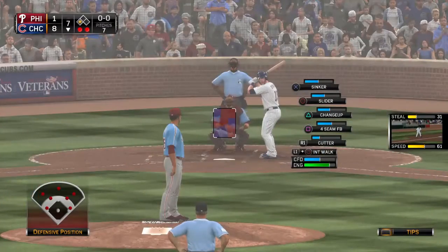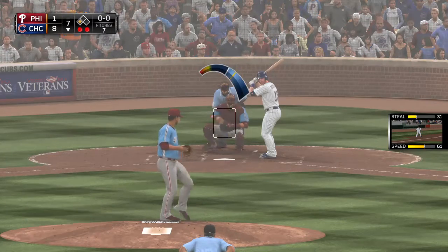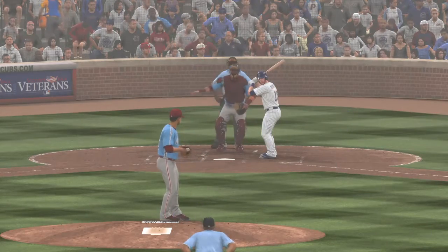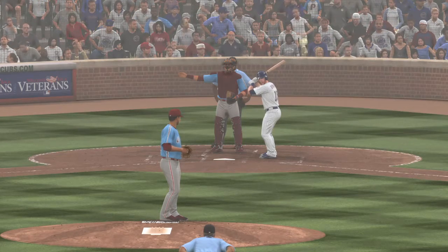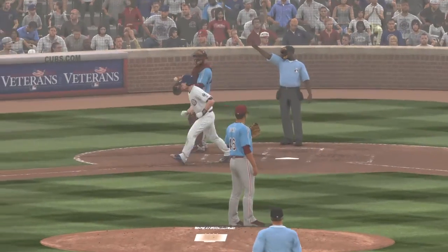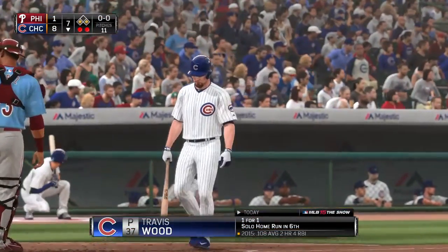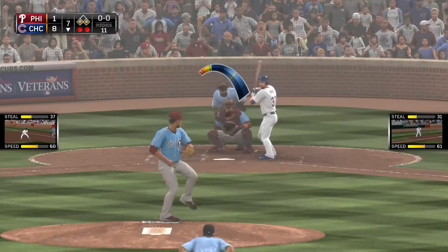Chris Denorfia will get another crack, 1 for 3 thus far. Now here's the first pitch. First pitch fastball off the plate there, and it's ball 1. The man on third with 2 down. Well, they missed with the first one, but then they decide, let's go ahead and just put him aboard here, and they'll do just that. Travis Wood will buy himself another at-bat, and in turn, he'll get himself a nice little ovation for the work he's turned in on the mound so far.